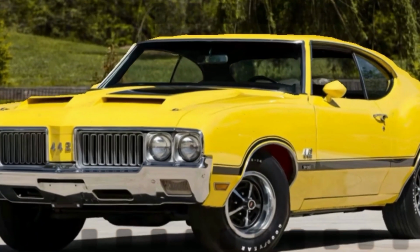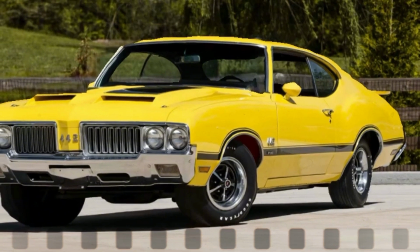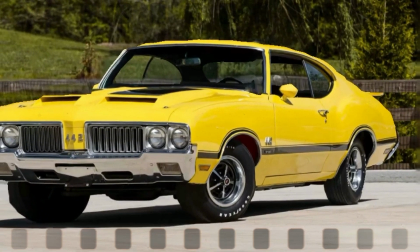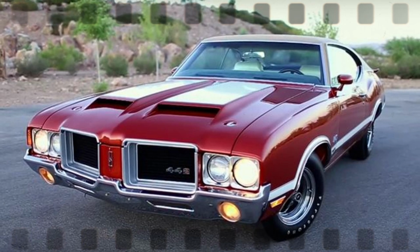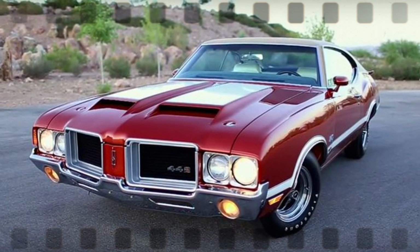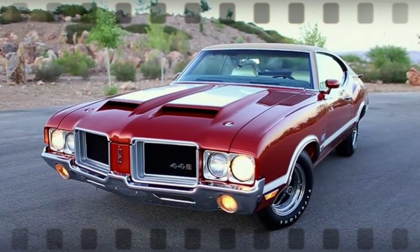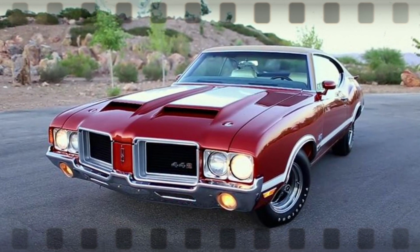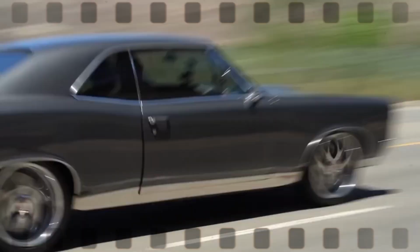So what separates a good muscle car from a legendary one? It's not just about power, it's about presence. A legendary car has a story, a following, and a legacy. It's the one people remember from their childhood. The one that dominated racetracks or movie screens. It's a mix of performance, rarity, design, and emotion. When a car makes your heart race before the engine even starts, that's legendary.